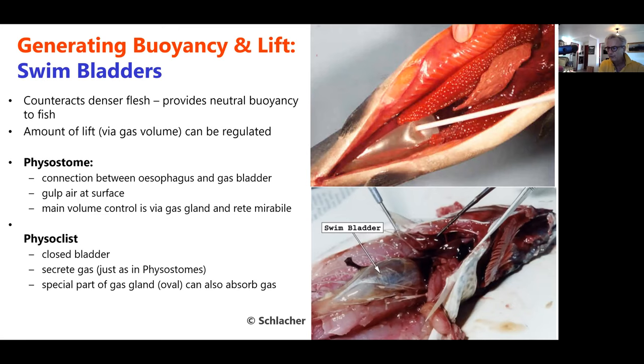Now, we mammals don't have a swim bladder, and it's basically an air-filled sac inside the body. Trout have a really nice one. If you ever go trout fishing, you can take everything out. This actually looks delicious. You can eat those eggs. People pay a lot of money for caviar, but trout eggs are quite delicious as well. And you can see this air sac at the back here.